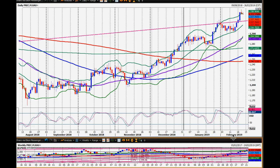Okay, so to summarize, silver looks like it could seriously collapse. Gold, we're waiting to see to get a sell signal. Maybe gold will just trade sideways for a little while.